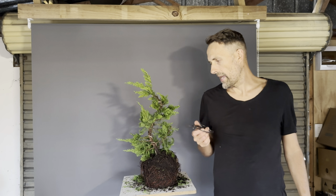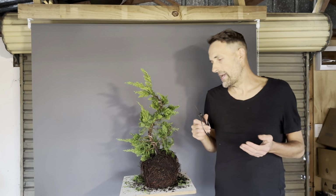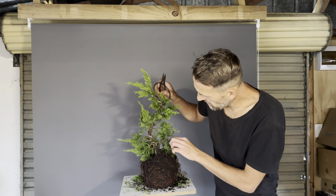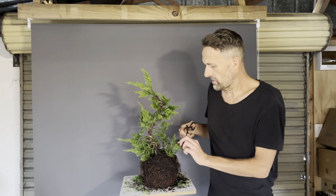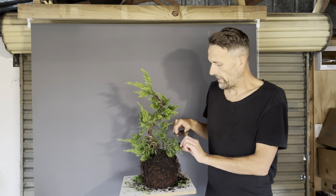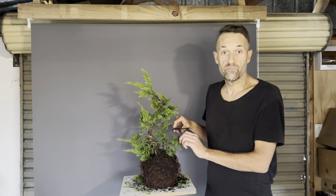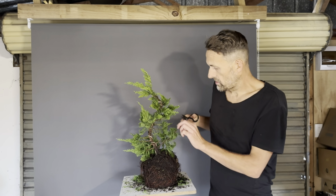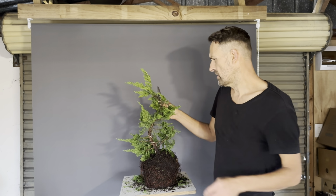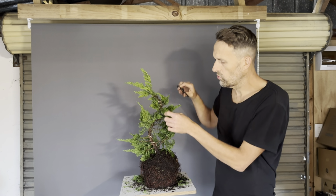And I think I'm really happy just with a setup like that. I will not wire any of the branches yet, because they are still very young, very flexible. This is a tree, as I mentioned before, I've got a plan for maybe to develop it over the next kind of 2-3 years at least. So there's no hurry to wire the branches. That's always kind of another exercise. I just wanted to leave it alone.